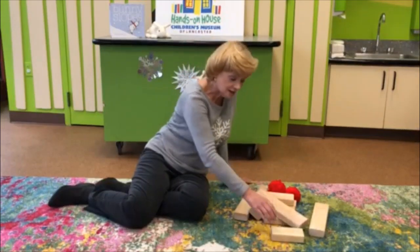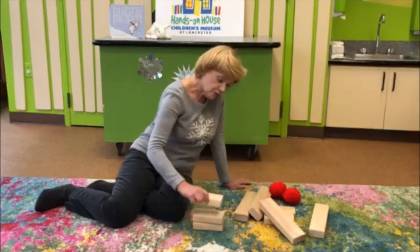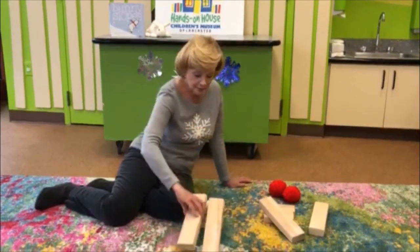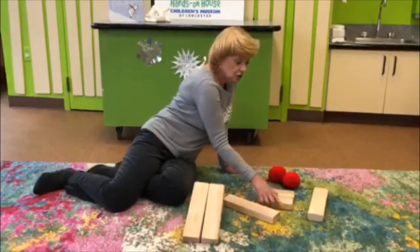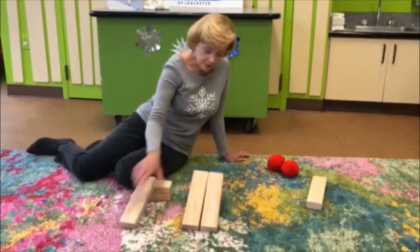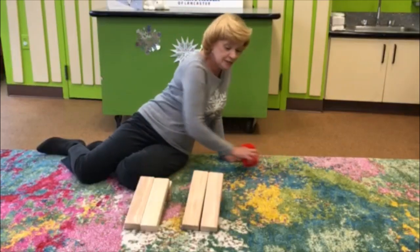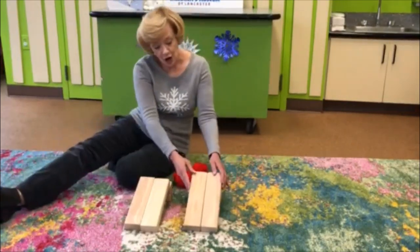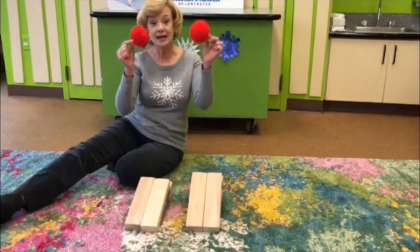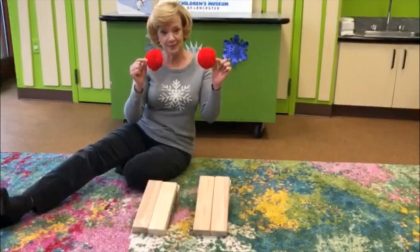I found some blocks. So I'm going to build with my blocks. I'll put three blocks on one side and make my ramp. And then I'll put two blocks on the other side and build my ramp. Now you can predict which slope your bunny will travel down faster. Find something around your house that is round, like these pom-poms, that will travel down your ramp. Are you ready?